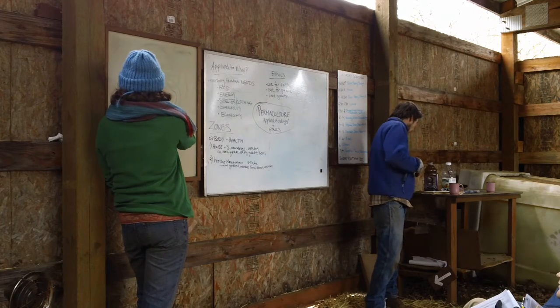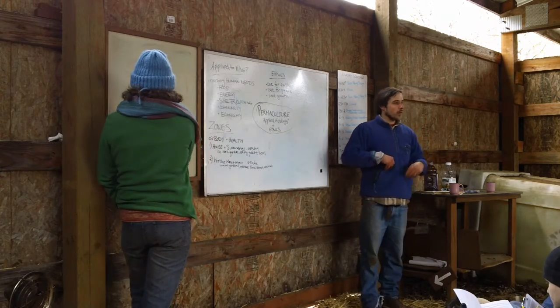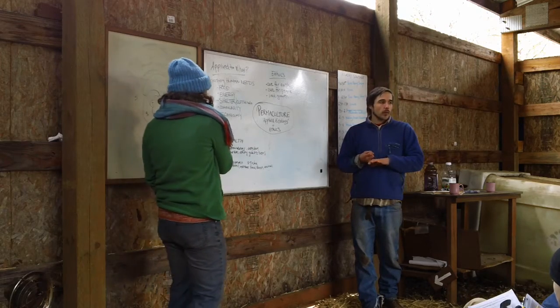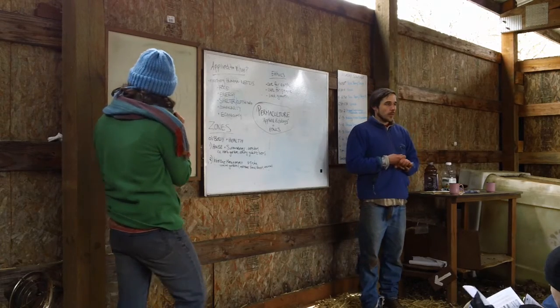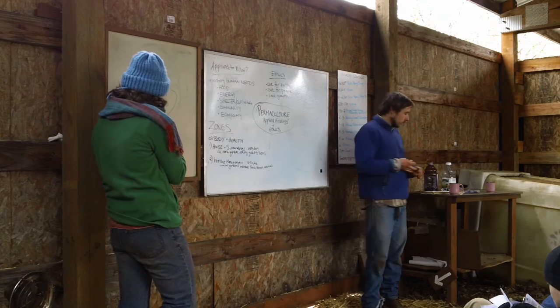So another thing that could be in zone 2 is your storage of food. So your root cellars, your wood stores, maybe tool sheds and things that you'll want access to. Perhaps where you park your car, etc.